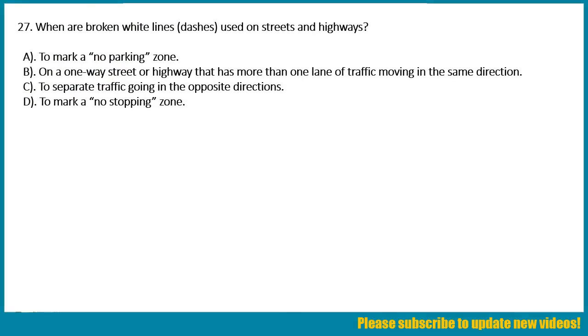Question 27. When are broken white lines, dashes, used on streets and highways? A. To mark a no parking zone. B. On a one-way street or highway that has more than one lane of traffic moving in the same direction. C. To separate traffic going in the opposite directions. D. To mark a no-stopping zone.